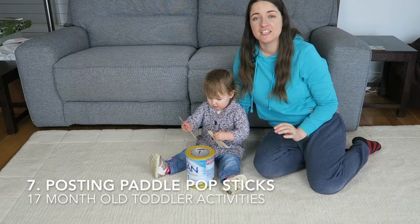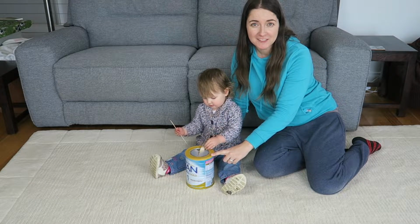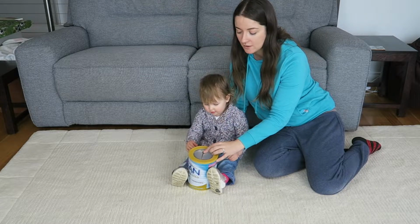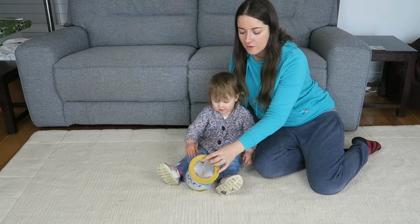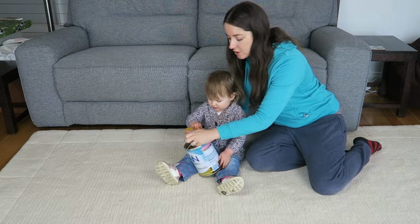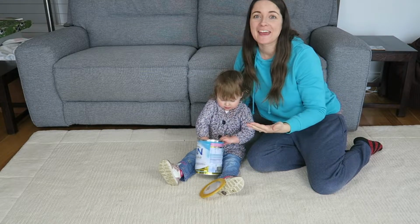This next activity is posting paddle pop sticks. So a friend of mine gave me her formula tin. You just need a container that's got a lid where you can cut some holes in it. Cut two holes, one for the paddle pop and one for playing cards. Once Sophie's posted them, we open it up, she gets them out, and then we go again.